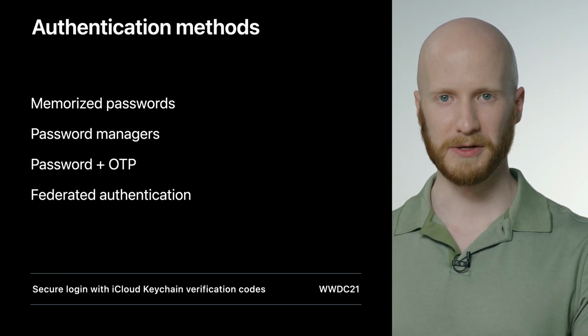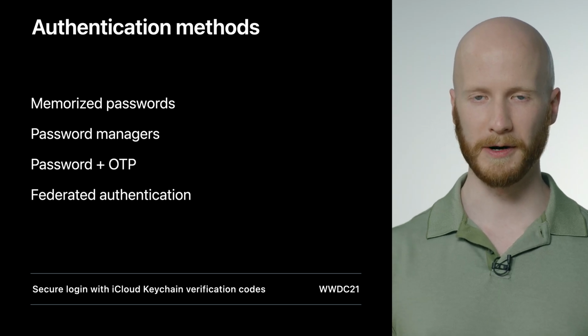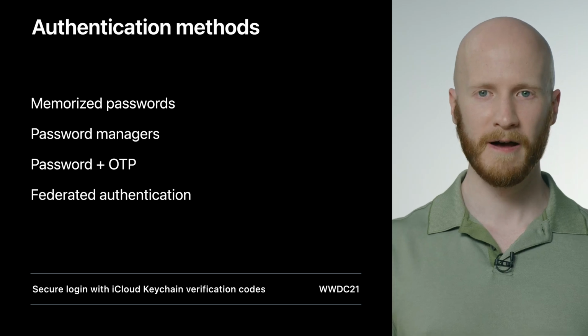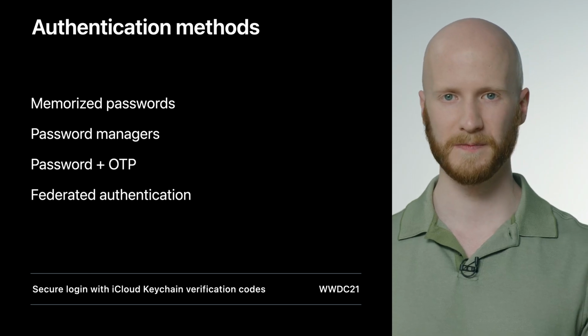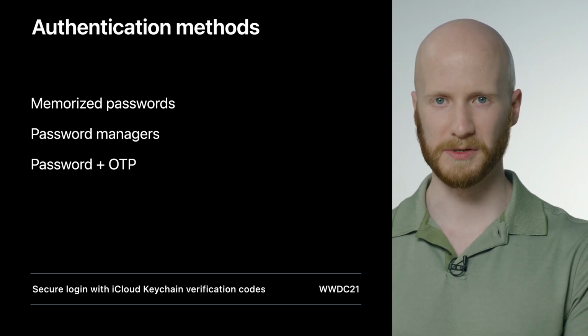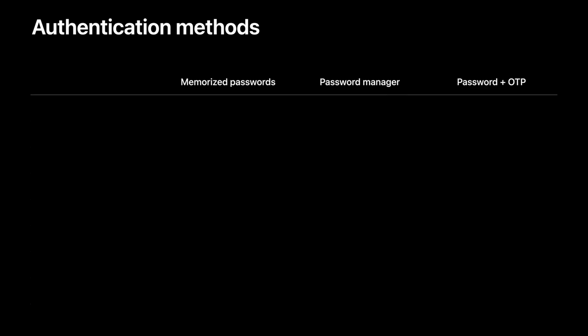Some apps and websites alternatively choose to outsource authentication entirely to a third party through federated authentication, such as Sign in with Apple. Federated authentication lets people keep their trust confined to a small number of highly protected accounts. But for this video, I'm going to be focusing on non-federated authentication options. Let's talk about how these compare.